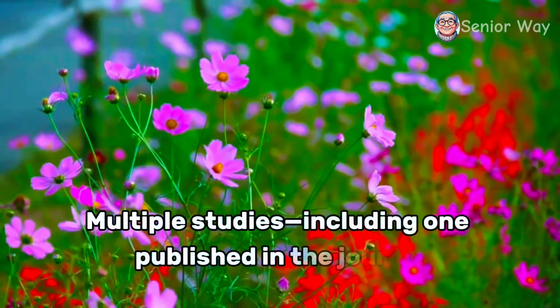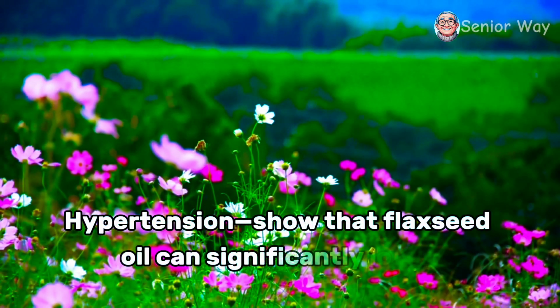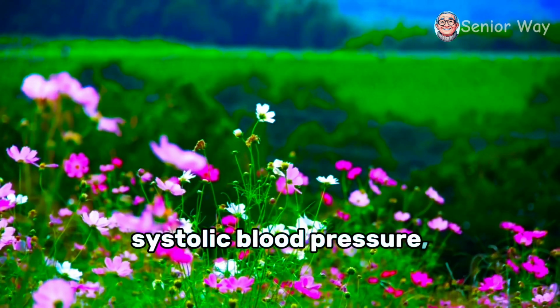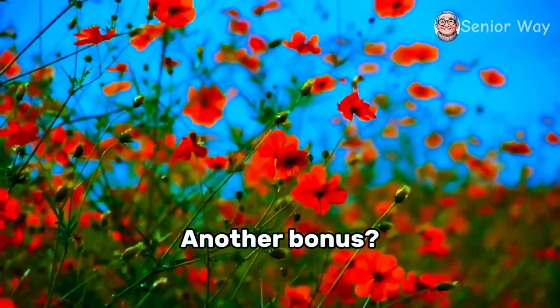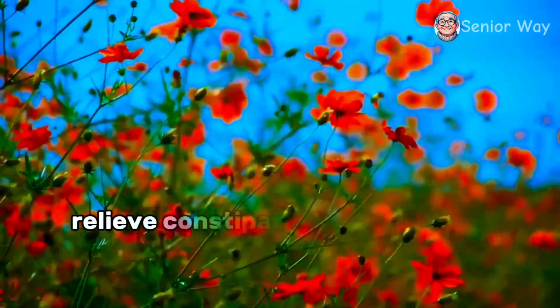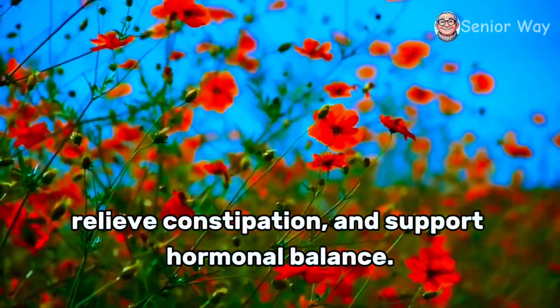Multiple studies, including one published in the journal Hypertension, show that flaxseed oil can significantly lower systolic blood pressure, especially in older adults with high blood pressure. Another bonus, flaxseed oil may improve digestion, relieve constipation, and support hormonal balance.